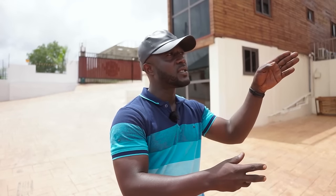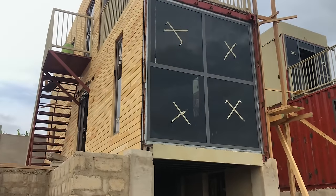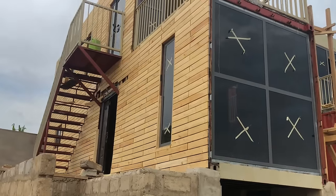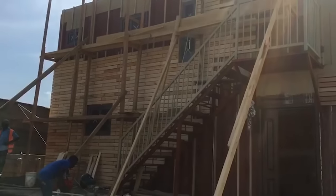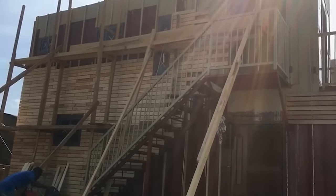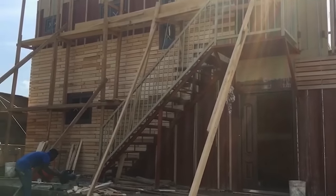We actually cladded this whole project because of three reasons. First of all, to add beauty to the whole container. Secondly, to also provide insulation, to provide the heat barrier, and also to provide protection for the container against the rust. Because the project is quite close to the sea. So during the night, the breeze already has a lot of salt in it. So to break that barrier so that the breeze doesn't get direct contact with the container, that's why we put the cladding around it.